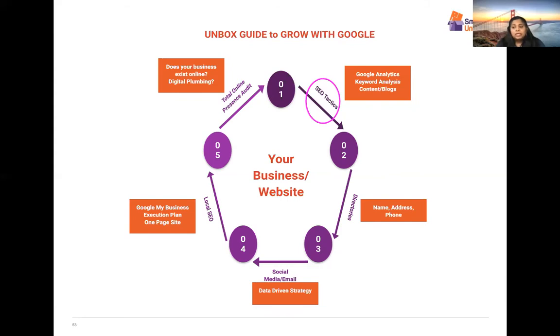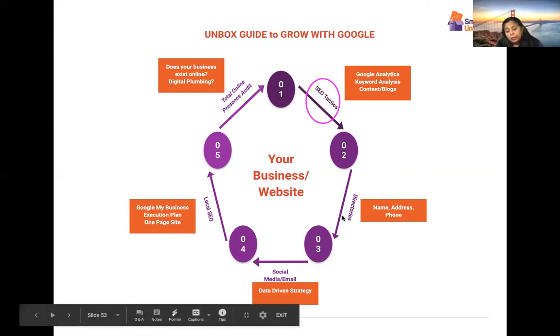So when I set up my education business and built a page and searched for my business, I was on page 20. And I said, how is this even going to monetize? Like, how is this going to work? And that's what led me down this path of putting together this Unbox guide to grow with Google, because remember, a lot of the Google tools are free. And so one, it's a matter of educating yourself and making sure that you're putting Google to work for you, because it's the largest search engine. So then you can go down the path of these 5 steps and keep repeating it.